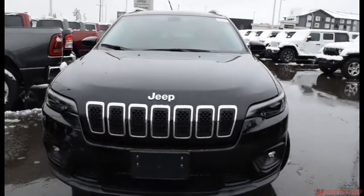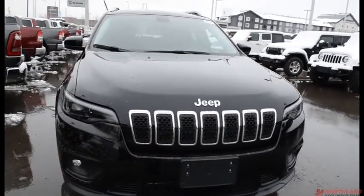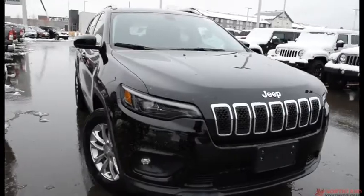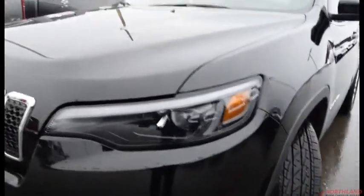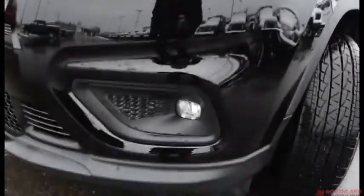Today we're taking a look at a 2019 Jeep Cherokee North. Under the hood we have a 3.6 liter V6 engine and a 9-speed automatic transmission. This guy comes in diamond black. It looks great. You do have the Jeep badging up front with your projector style headlights right there and your fog lights just down there.